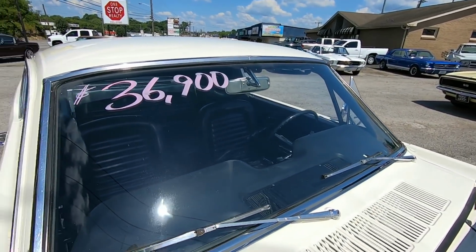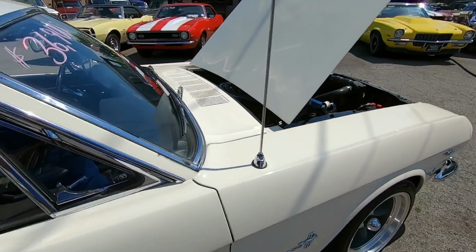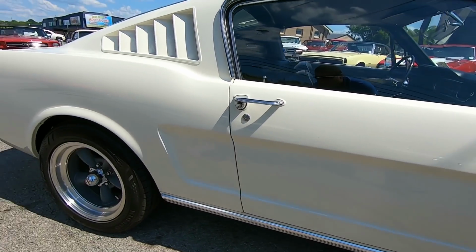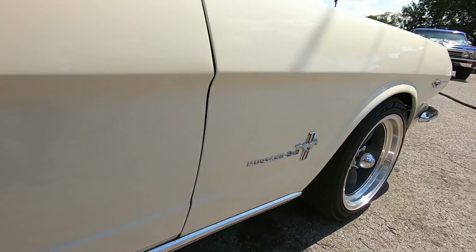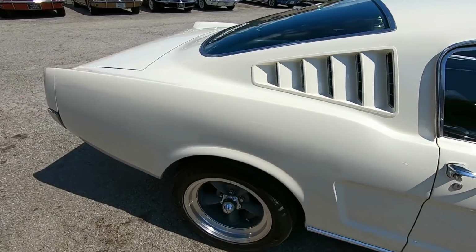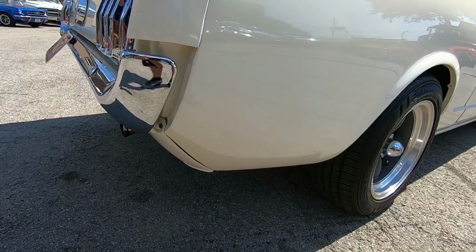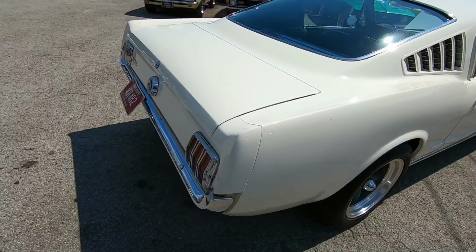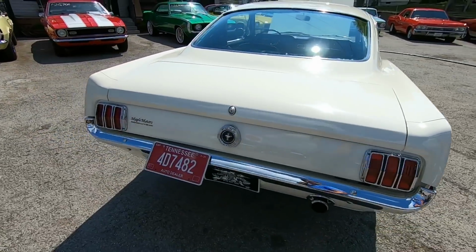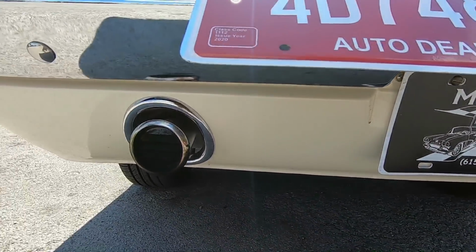Trim looks good all around the windows. I'm not seeing any chips in the windows. Door handles look like they've been replaced. Bottom of the door is nice and solid. I'm looking for any kind of imperfections here, and there's not many on this car. All the tires have nice new tread. The rear tail lights have been replaced. The bumper's been replaced. I guess the exhaust tips could use a little freshening up. Still, we'll take care of that.